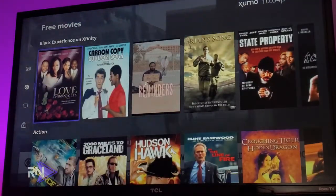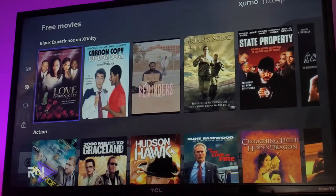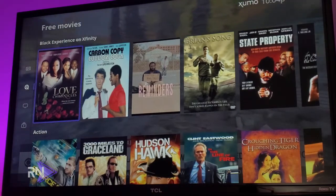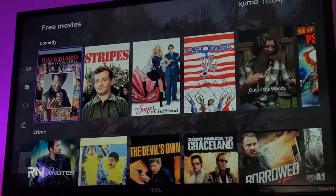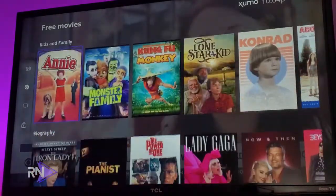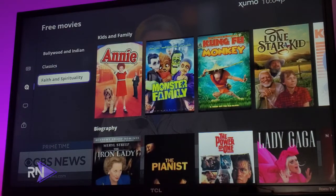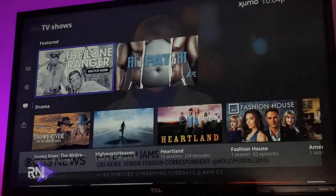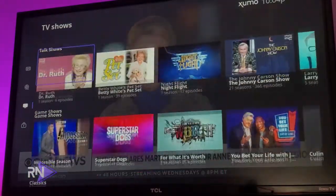And like I mentioned earlier, Xumo is owned by Comcast, like Xfinity, NBC, and all that. So you've got some content powered by Xfinity, like content that features African Americans. You've got action, comedy, crime, suspense, sci-fi, all the typical genres. I don't need to go through all of them. You can take a look at that for yourself, and then you can take a look at the rest here if you want to. Shows, similar, featured, all the typical genres. You can take a look at all the genres here.